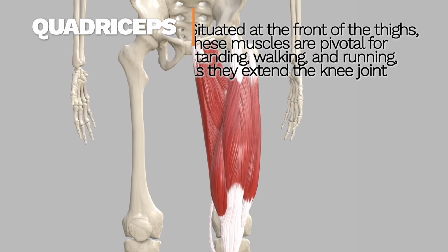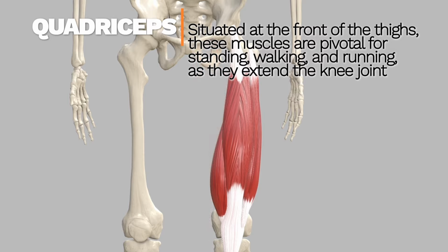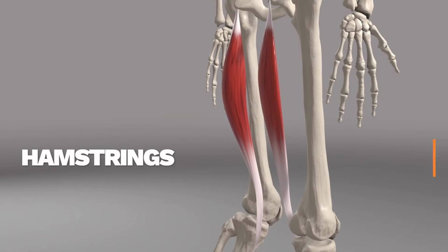First, we have the quads. Situated at the front of the thighs, these muscles are pivotal for standing, walking, and running as they extend the knee joint. Next up is hammies.